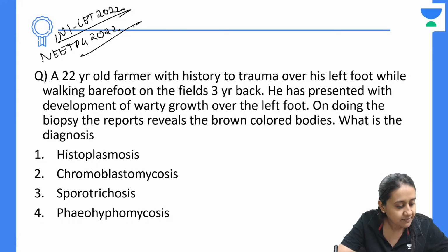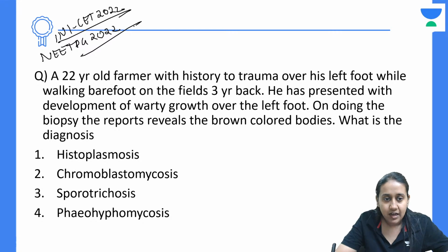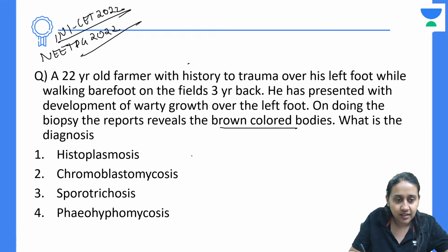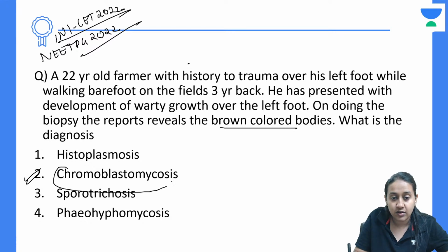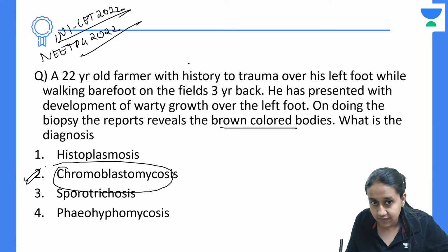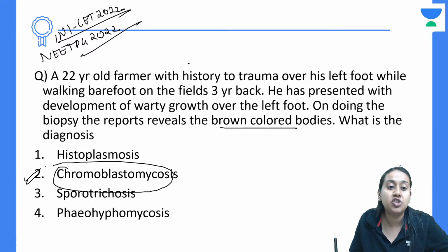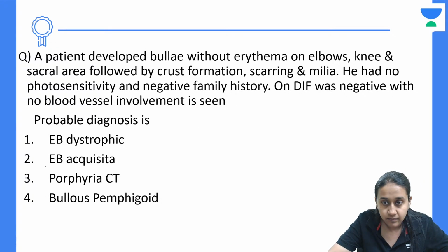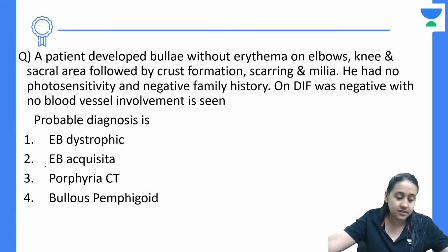Very nice. A patient with a warty growth and very characteristic brown colored bodies, meaning copper penny bodies or medlar bodies or sclerotic bodies. They are the feature of chromoblastomycosis, which is a deep fungal infection or subcutaneous fungus. And the causative agent here is Phialophora species. What will be the answer for this question?